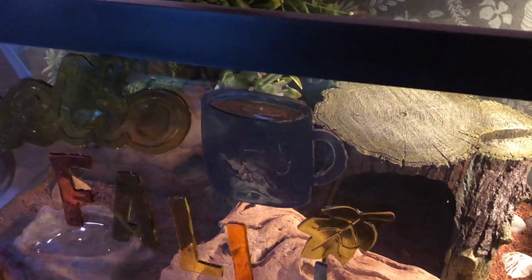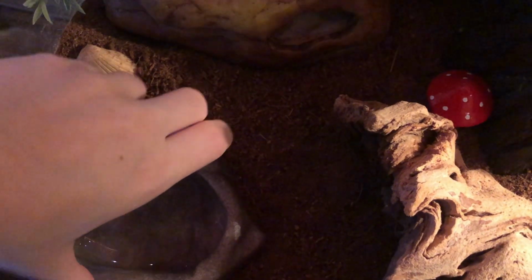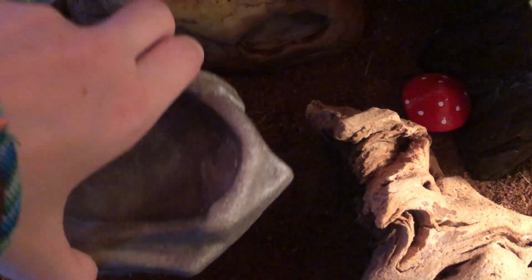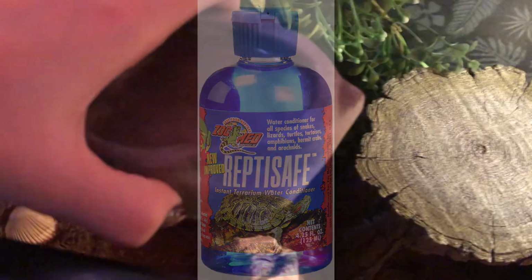But yeah, now I have to do what I said I was going to do, which is change his water dish, which I do every single day in the morning, and then mist his humid hide, which I also do every single day in the morning. I'm going to go change his water dish, and I'll be right back. I use ReptiSafe in his water to keep it reptile safe. So I'll be right back.